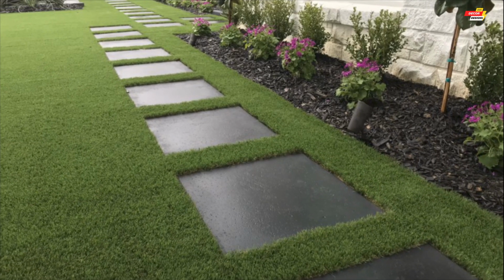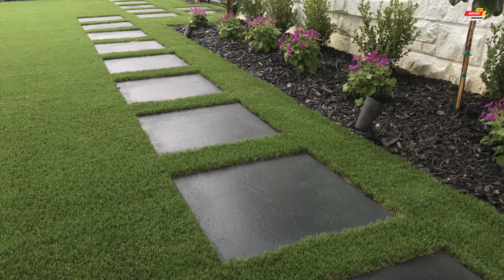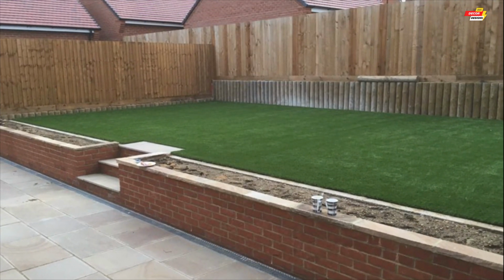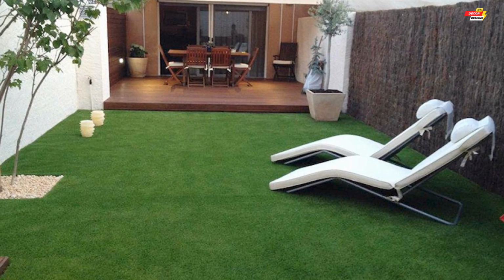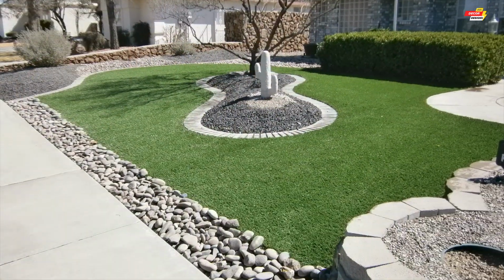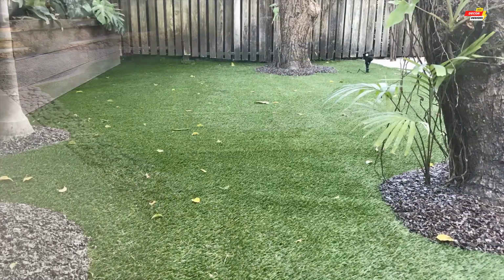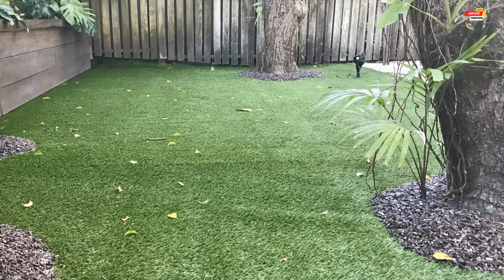These ideas provide a starting point for transforming your patio into a stunning outdoor living space. Remember to consider your personal style, the size of your patio, and the intended use of the space when making design decisions. Artificial grass offers a practical and aesthetically pleasing solution for patio areas. Its low-maintenance nature, durability, and versatility make it an excellent choice for enhancing outdoor living spaces.